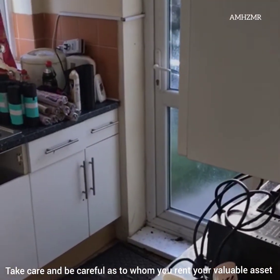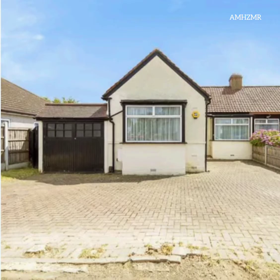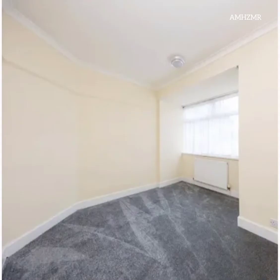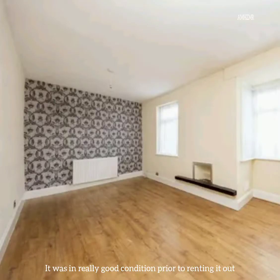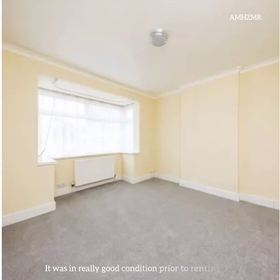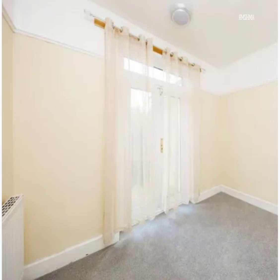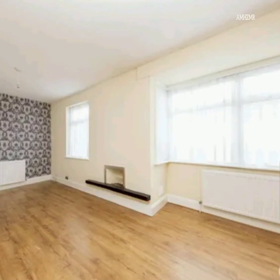This is the kitchen, the state of the kitchen. As you can see, the condition when it was let out was really nice, beautifully decorated and refurbished. So when it comes to renting your property, you need to be very careful. Although on this occasion, everything was done. This is the living room. That's the bedroom you saw earlier. This is how it was. This is the kitchen, how it was when it was rented out. That's another bedroom. So on this occasion, everything was done accordingly and thoroughly.